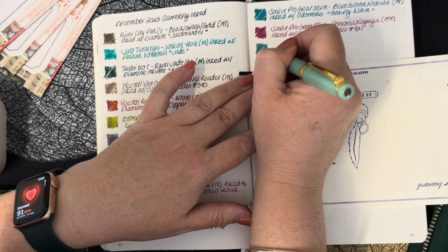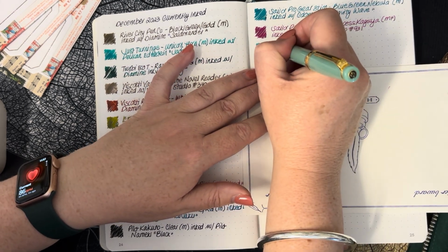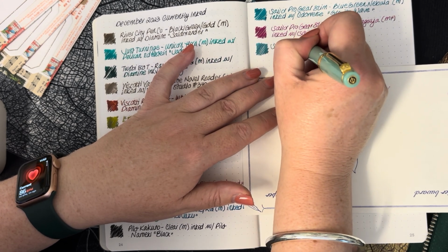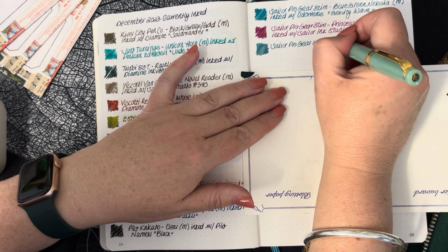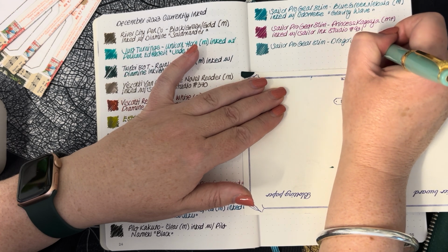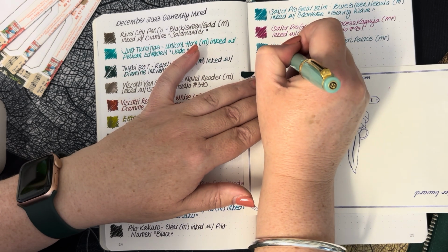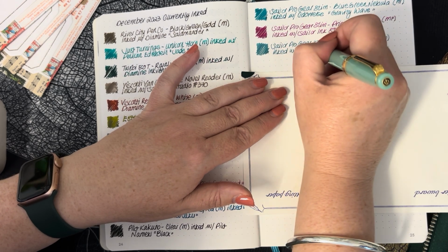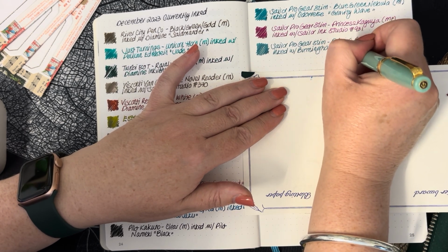So some of these are quite similar, but flow differently, if that makes sense. So, Sailor PR Slim Dragon Palace with a medium fine nib, and it is inked with Birmingham Pen Company Heron.